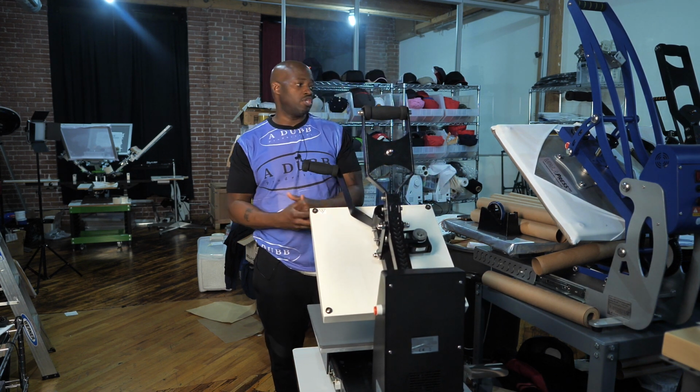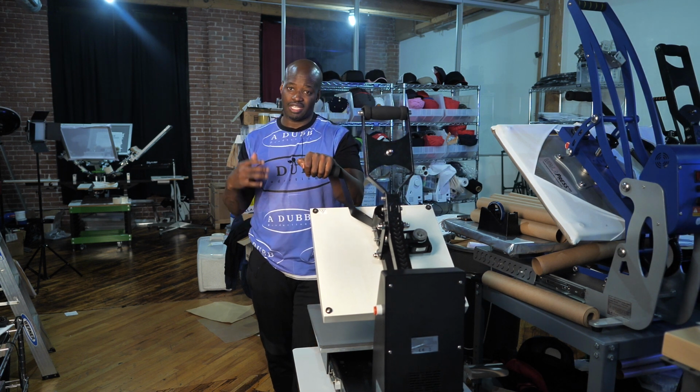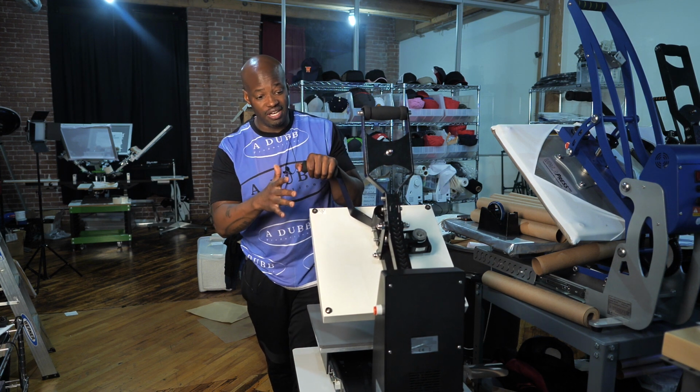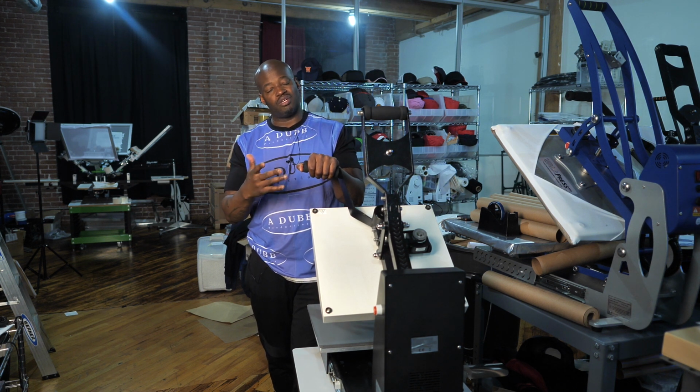We are pressing onto a white garment, and I'm really concerned about getting scorch marks. I don't want to get those scorch marks, so that's why I'm going to press it at 385 degrees for 45 seconds. Some people vary it, it all varies when you're doing sublimation, okay?